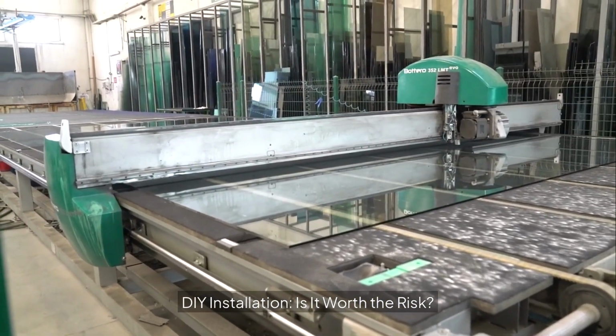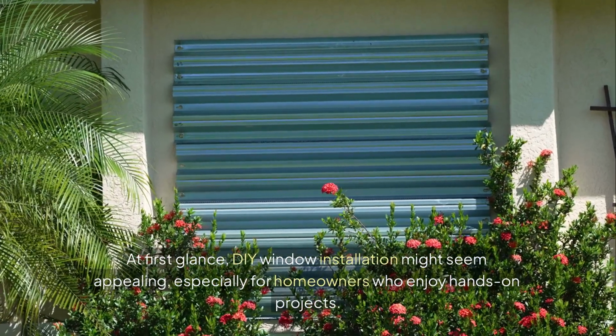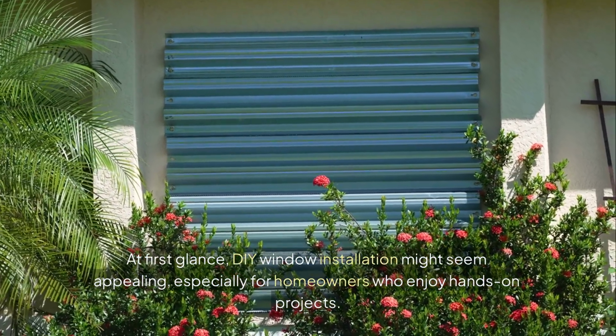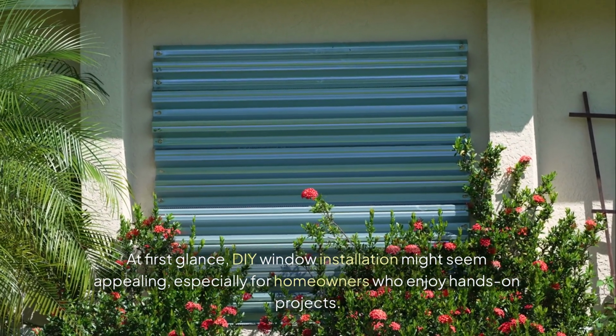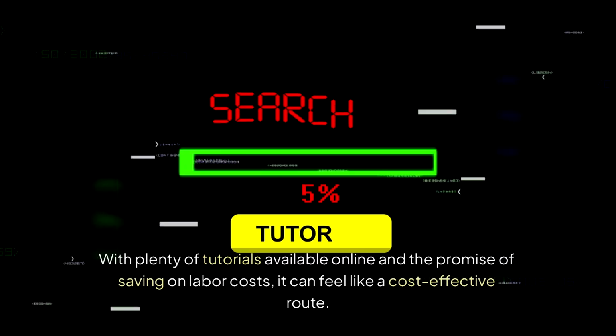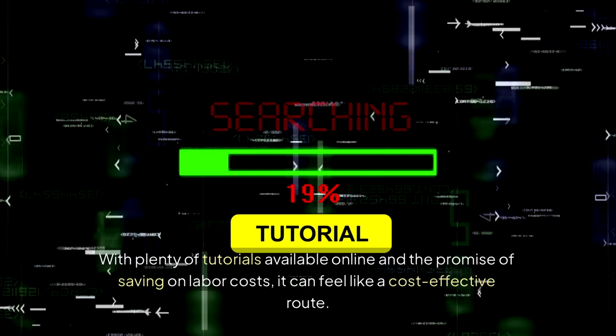DIY installation. Is it worth the risk? At first glance, DIY window installation might seem appealing, especially for homeowners who enjoy hands-on projects. With plenty of tutorials available online and the promise of saving on labor costs, it can feel like a cost-effective route.